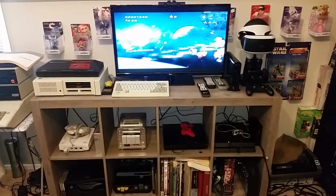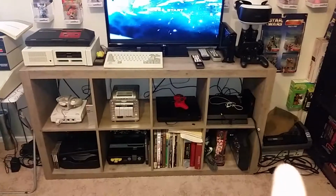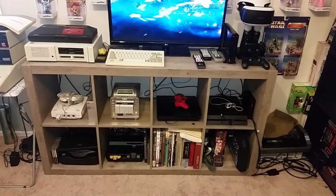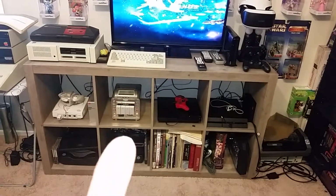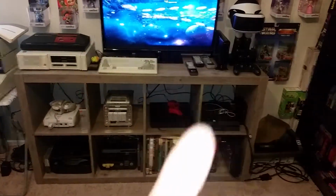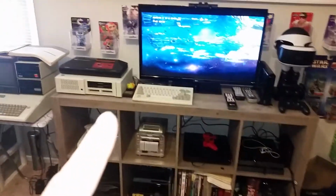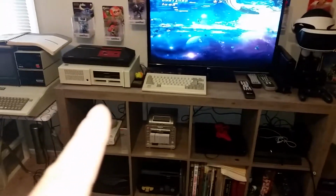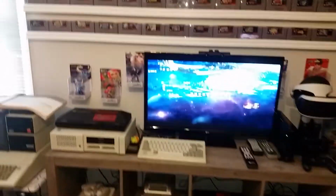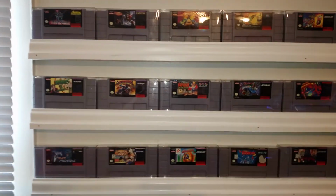I'd like to have a bigger TV, but this one suits my purposes for now. Down here I have an Xbox 360, a twin Famicom, Neo Geo CD, Sega Dreamcast, Panasonic Q, a PS3, a PS4 with the PSVR, and then there is a Wii U. Over here I have an IBM PC Junior computer, and then a Master System, as we come up, we get into the rest of my Super Nintendo games.